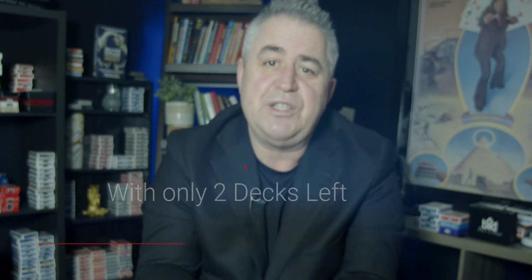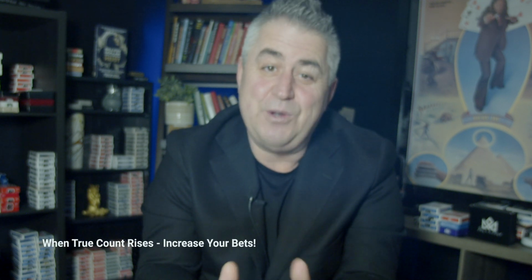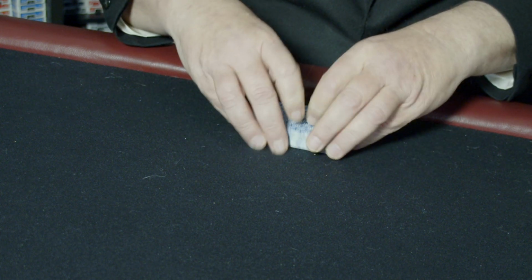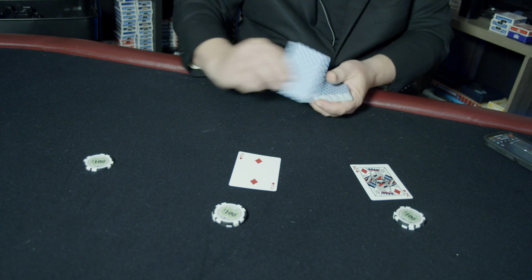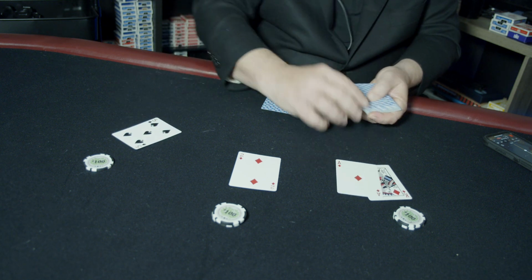When the true count is low or negative, bet the minimum. When the true count rises, increase your bet. Those are the basics. Obviously, you want to be careful. You don't make sudden, obvious jumps or the casino will notice, but hey, let's not get ahead of ourselves. To get good at card counting, you've got to practice at home. Get a deck out, deal the cards one by one, keep a running count, practice, practice, practice.